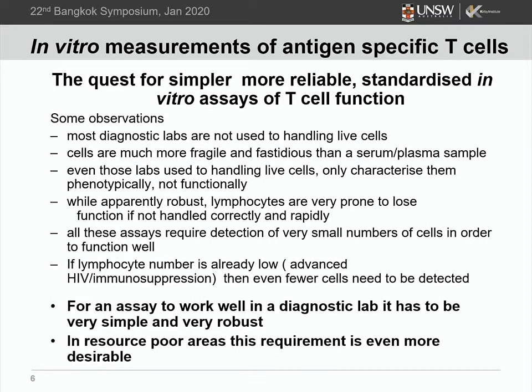And so for any assay to work well in a diagnostic lab day in and day out, it has to be very simple and very robust. But in a T cell assay, this has to be even more so. And in a resource-poor area where you don't have lots of money to spend on quality controls, this requirement is even more desirable.